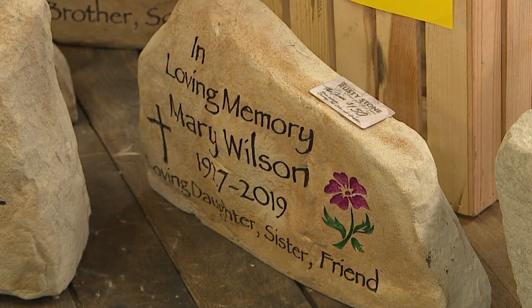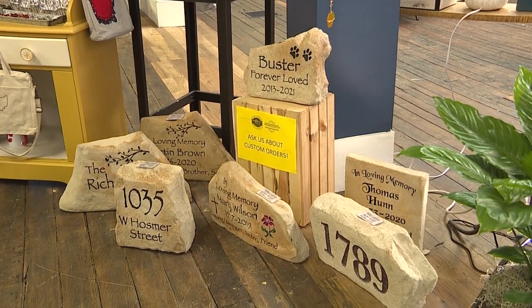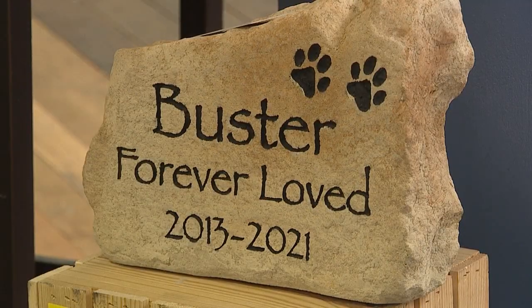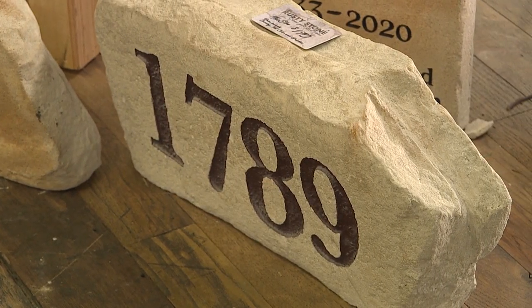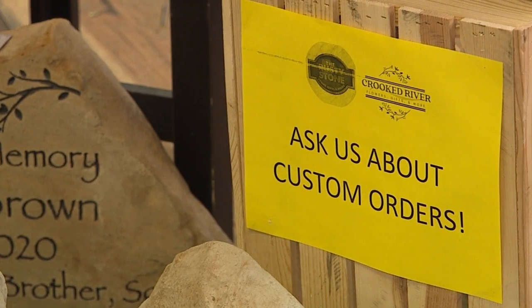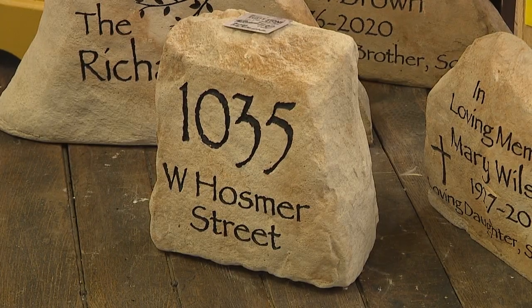The Rusty Stone is something new that we just got here. You can actually come here and customize different stones. If it's a memorial stone, it could be for your address. It can do actually anything you want. They have a list here that we have, and you can just pick what symbol, what writing, what font you want, and then they will customize it, and they can get it here within a week.